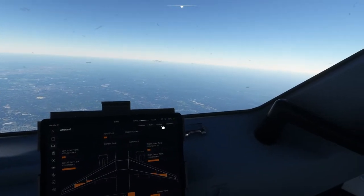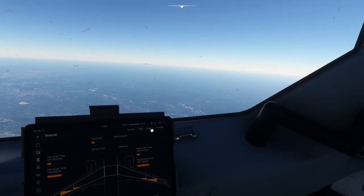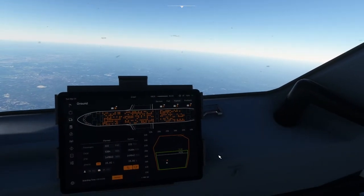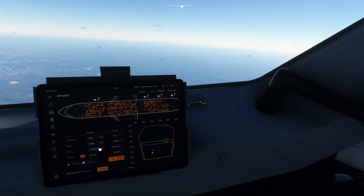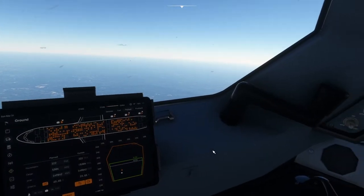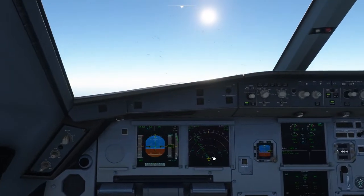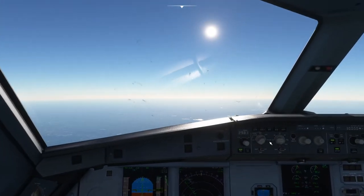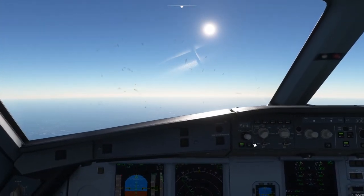What did we have in terms of payload? About half full of passengers. Not too much cargo. Okay, so we can go for standard barometric pressure.